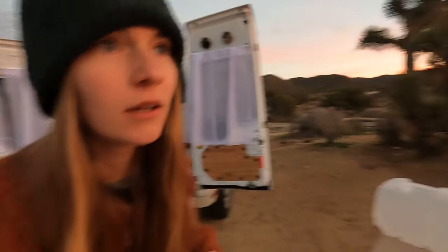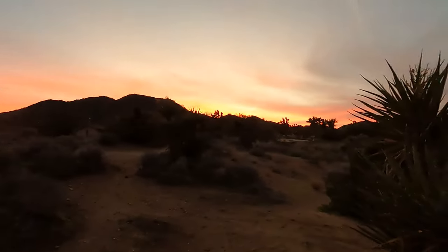Okay, I probably didn't need all of the powder. That would have helped. So food, not the best, but the view. Wow.